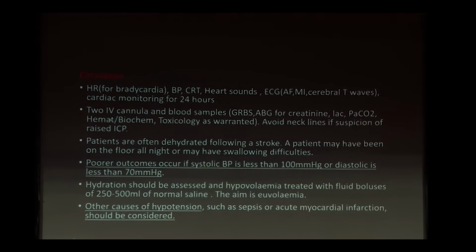And then send blood samples for all the hematology and biochemistry, because in hematology, APTT and PT/INR will be required if you are planning for thrombolysis. Biochemistry: look for features of any infection, CBC, CRP, and sodium levels. If there is hyponatremia, the sodium is decreased, and that has to be treated first. And if poisoning is suspected, always send a toxicology sample also. And always avoid neck ties if there is suspicion of raised ICP. Neck ties can cause raised ICP.